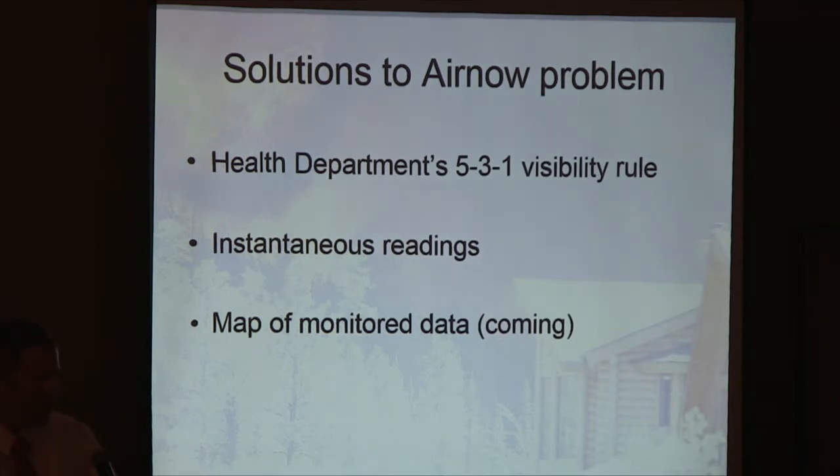Also, the air quality program is developing a web application that will show air quality data. While not instantaneous and not ready just yet, it's better than Airnow.gov for the pollution events that we have in this part of the country.